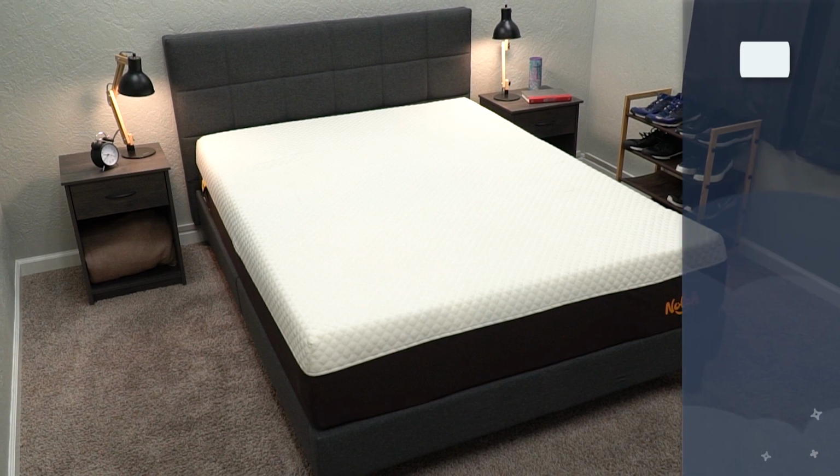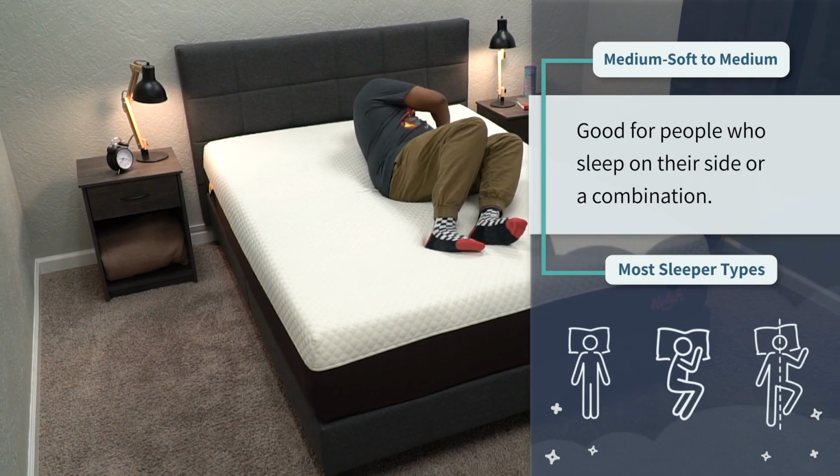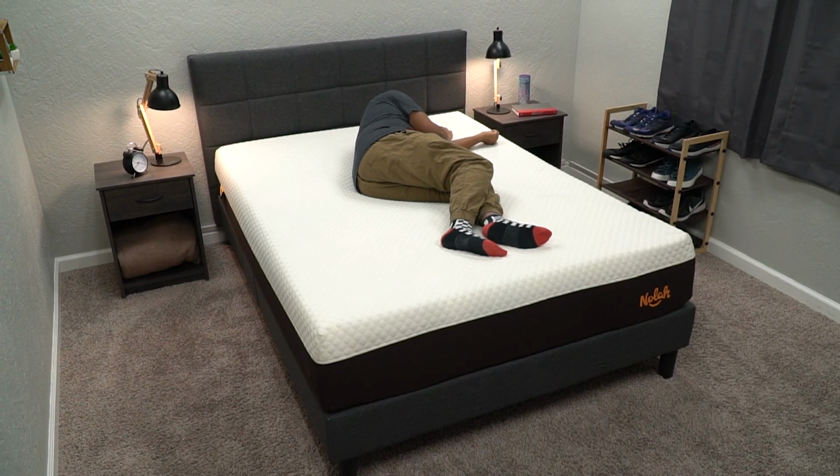But with the Nolah Signature 12-inch, this is not a flippable bed. It used to be, but sadly it is not anymore, but we would say it should work for all sleeper types. It's right in between a medium soft and a medium on our scale. So all sleeper types should be able to get by just fine on it, but again, it should have a slight pressure relief advantage for side and combo sleepers.